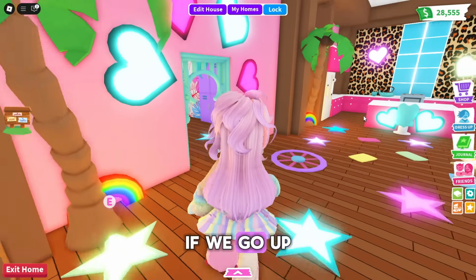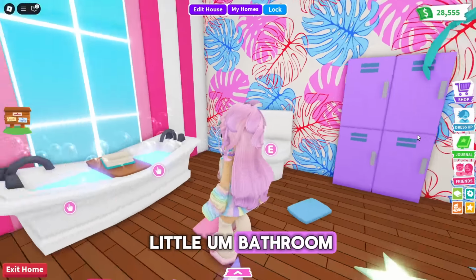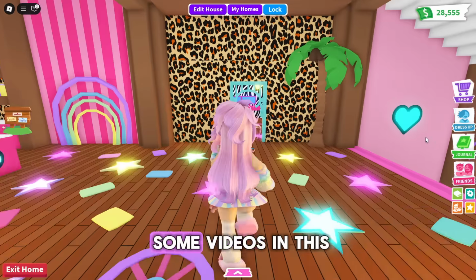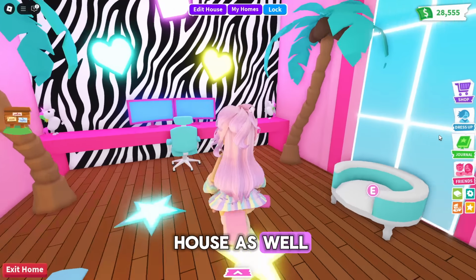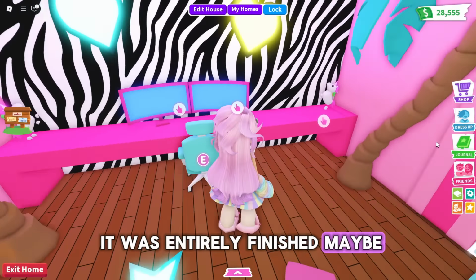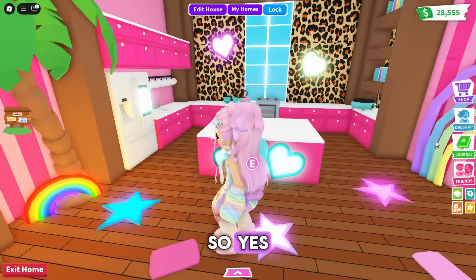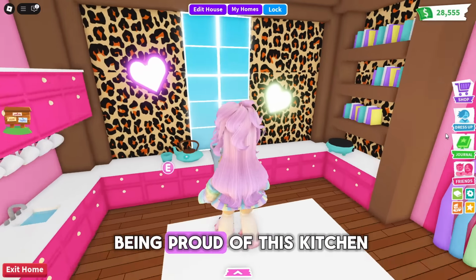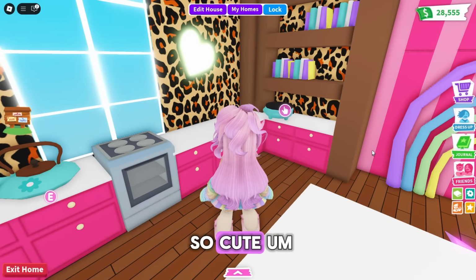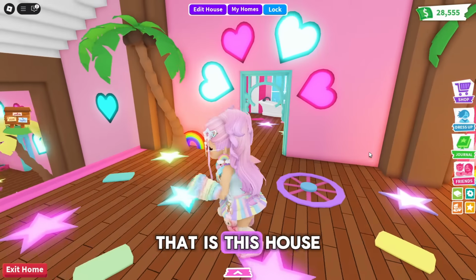So if we go up here, we have a little bathroom. I remember actually filming some videos in this house as well. And then this is also, I don't think it was entirely finished, but it was a gaming room. And now let's see. Okay, so there's a kitchen, and I remember really being proud of this kitchen. I thought it was so cute. I still do think it's kind of cute. But yes, that is this house.